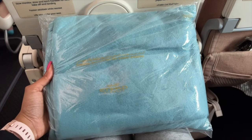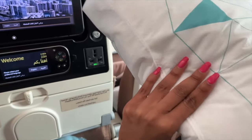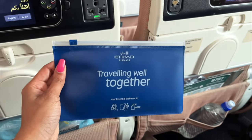The Economy Space Seat will cost you an additional $30 to $180 over and above your Economy Class ticket fare. The price range is dependent on which route you are traveling on.